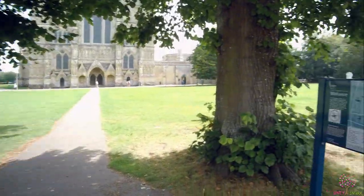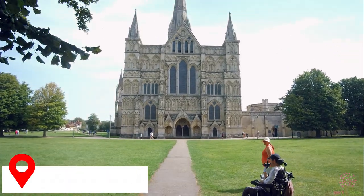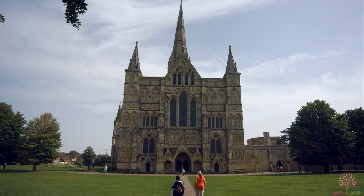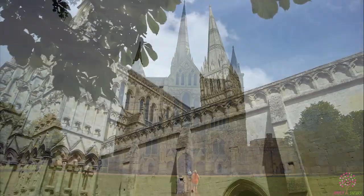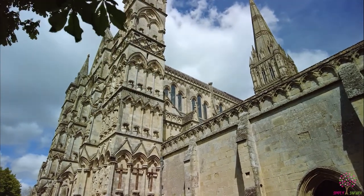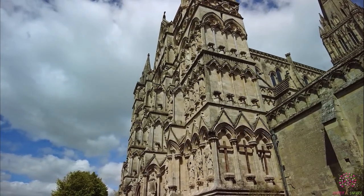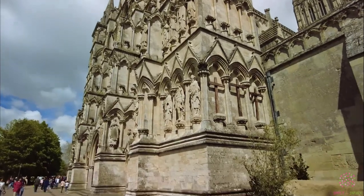Get a better view. Welcome to Salisbury Cathedral. The Salisbury Cathedral was built in just 38 years, between 1220 and 1258. In a style called Early English Gothic, which emphasized height and light. The cathedral is without question one of the nation's most iconic medieval buildings. In total, the cathedral was built with 70,000 tons of limestone, 3,000 tons of timber, and 450 tons of lead. The Salisbury Cathedral holds claim to England's tallest church spire, measuring 404 feet.